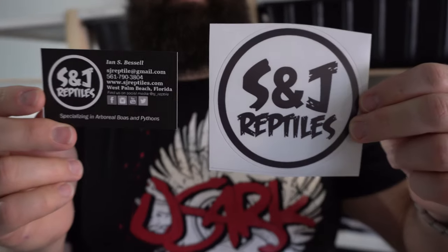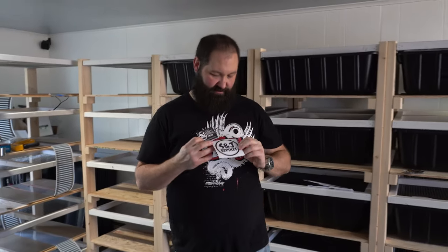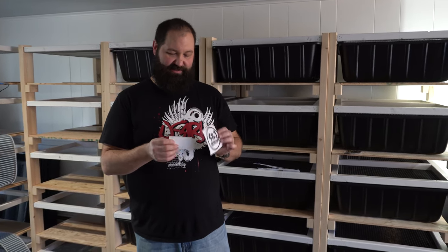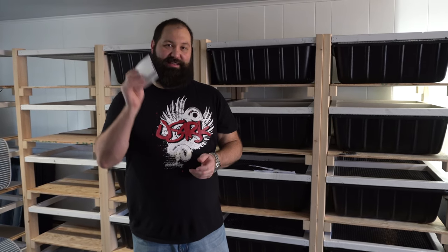All right. So this is S&J Reptiles. This is Ian Bissell down in Florida. Pretty big sticker, too. Southeast Carpet Fest going on right now. We're missing it, unfortunately. We're going to have to do it again soon. He keeps on bugging us to do it. Sorry, Ian. We will get there. But thank you for the stickers.